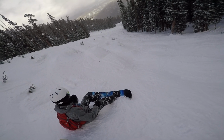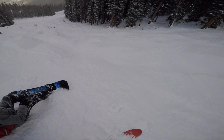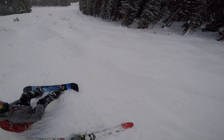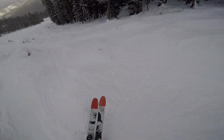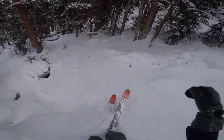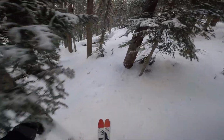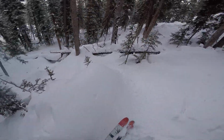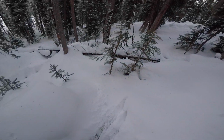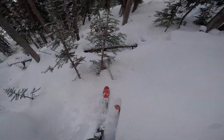Yeah, that's probably one of the more extreme runs that I know on this mountain. These in here are pretty cool though. Oh. No real cliffs in there, just some down trees. Woo! Ready? Yeah. Oh, shoot. Oh, shoot. Uh-oh. Yeah, I don't think we want to go this way.